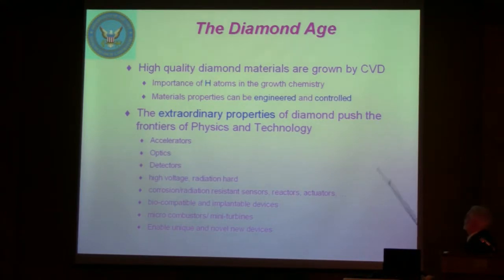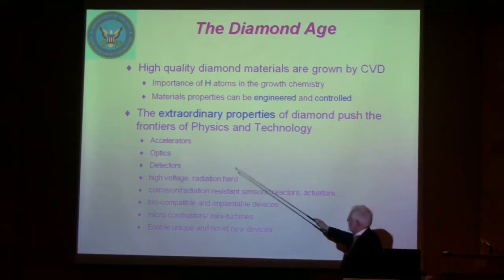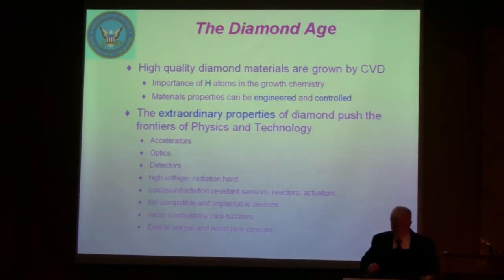I hope I convinced you that now in the diamond age, we can grow very comfortable in diamond deposition. And hydrogen is the key ingredient that enables us to grow this material in these unusual conditions. We can engineer and control materials properties, and we can take advantage of these properties for a really wide range of applications that I haven't had the time to touch on here.